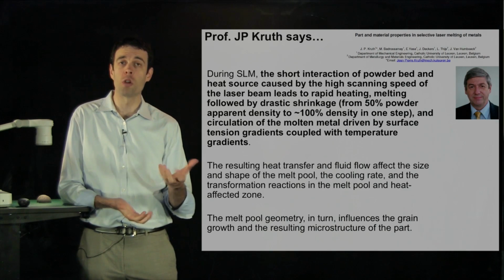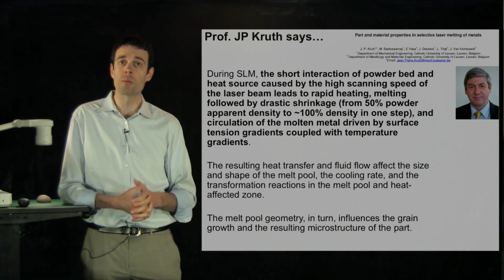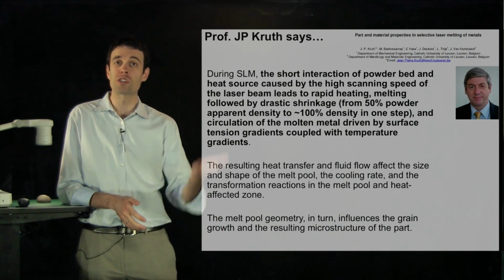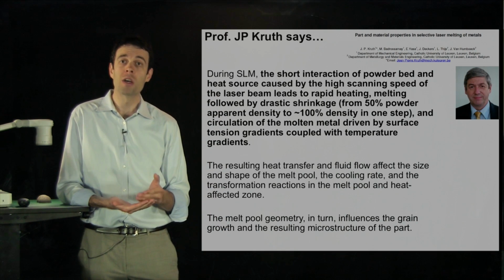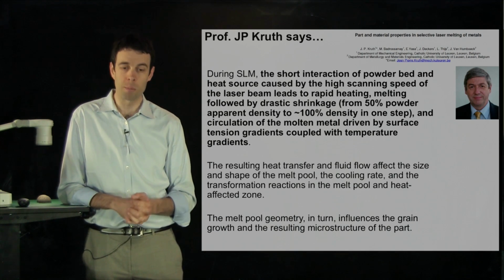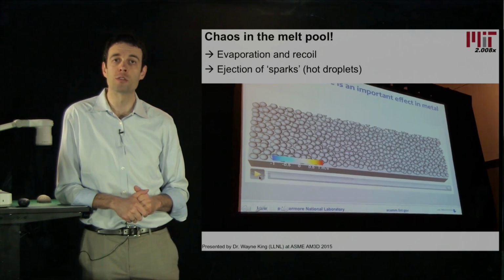Now this is quite a mouthful, and it's really telling us that everything is coupled. If you want to optimize and tailor the microstructure of a part, great opportunities for metal additive manufacturing, you need to understand all these complex physics. Also, you need to understand enough about the coupling of the laser and the material and the powder and the heat flow and the fluid flow to give good quality parts everywhere in a complex build. And we're now just developing the computational capabilities for this.